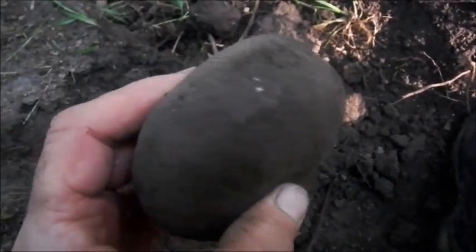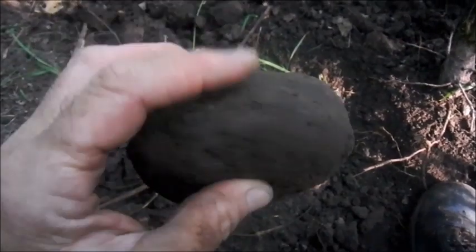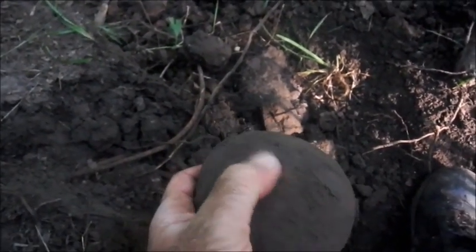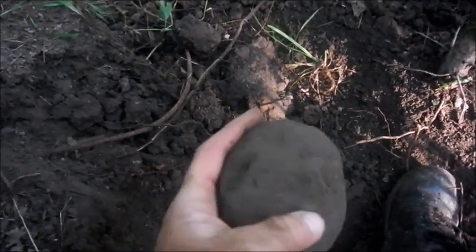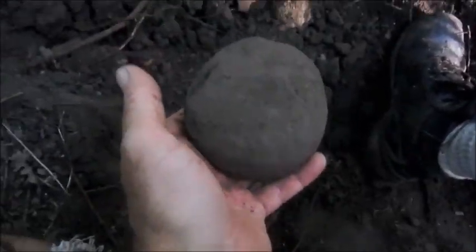That's really nice hammerstone. So it's got the worked edge all the way around. Got little pits on both sides. Very, very cool.